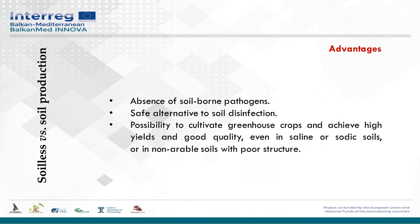Next, the artificial substrate or overall the soilless production offers the possibility to cultivate greenhouse crops and to achieve high yields and good quality even in saline or sodic soils or in non-arable soils with poor structure. And this is a very great advantage considering the fact that the agricultural land is continuously diminished due to the advancement of urbanized areas and the extensive use of other industries which are asking for more and more land.